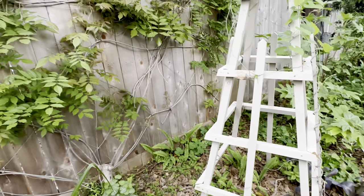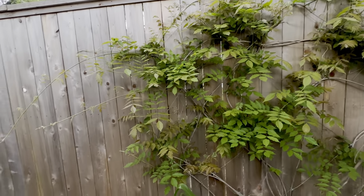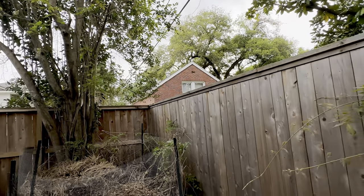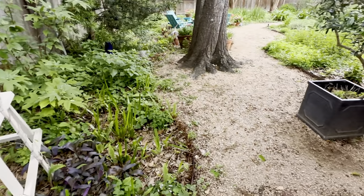And then on the wall is the wisteria, and it came up through the ground, and that was solid purple. And of course I kind of missed it. I guess maybe there was a little bit on my last video.